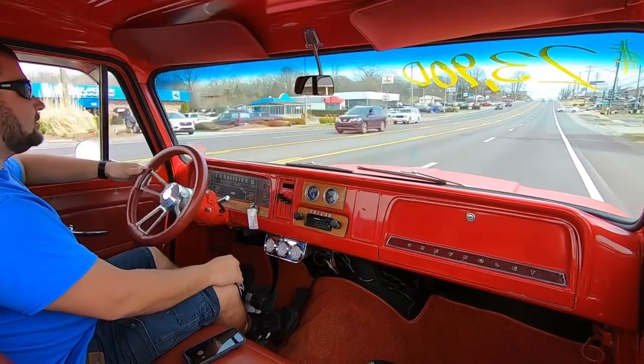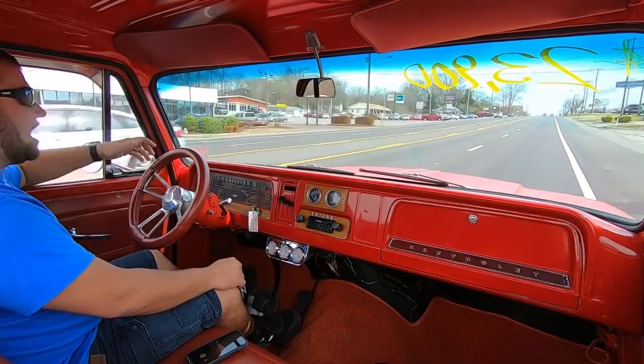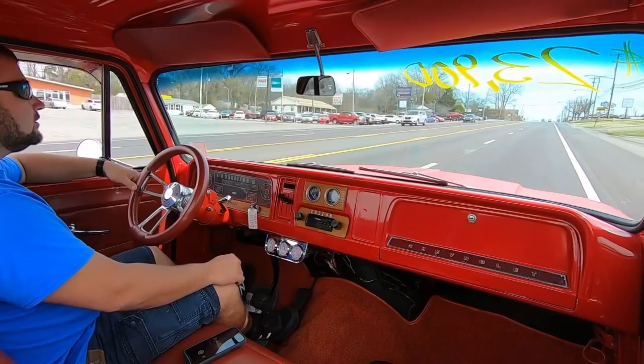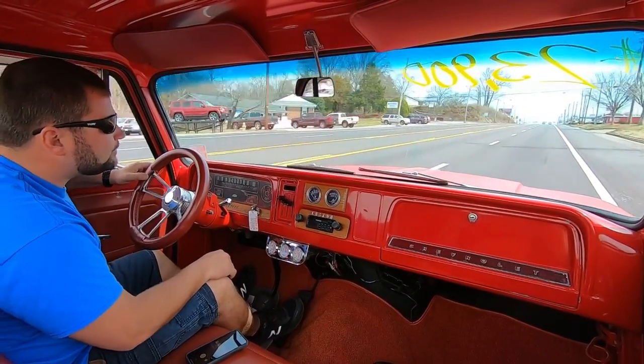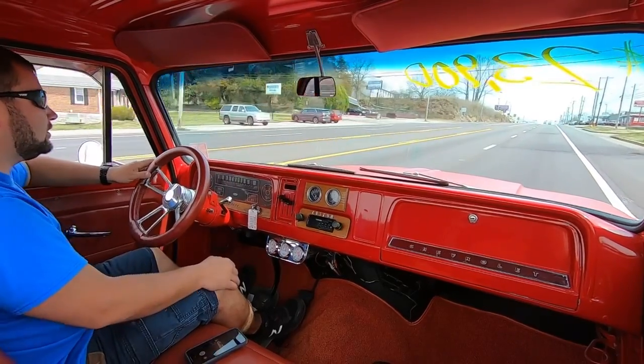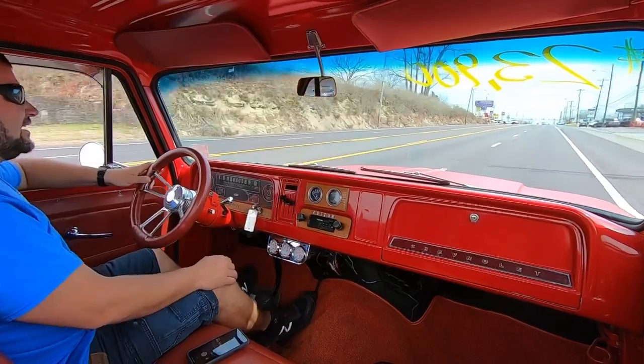Down the road. Steering feels pretty good, decently tight. Speedometer's not working on this one. Gas gauge is floating around. Don't believe the kickdown's hooked up.